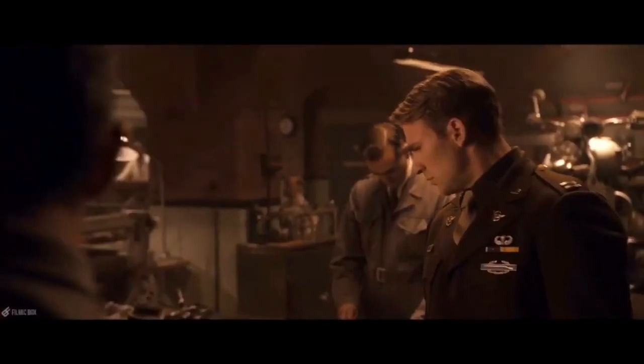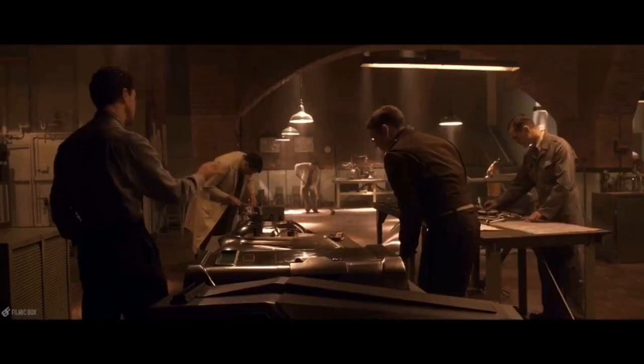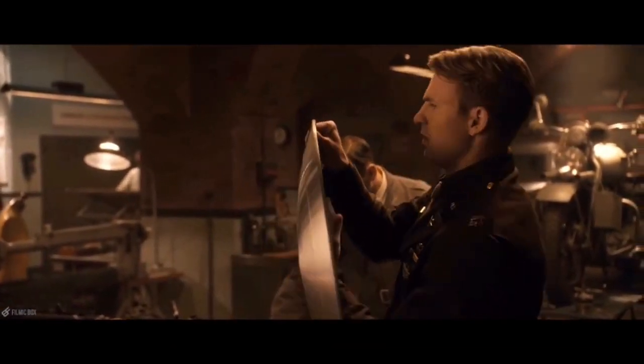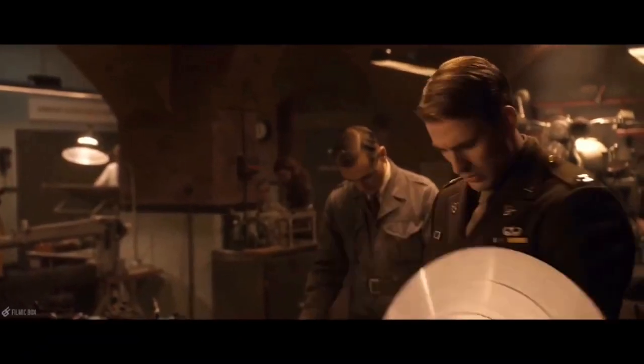with electrical relays that allow you to... What about this one? No, that's just a prototype. What's it made of? Vibranium. It's stronger than steel and a third the weight. It's completely vibration absorbent.